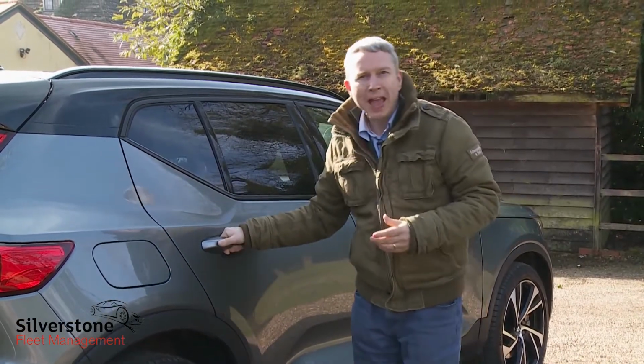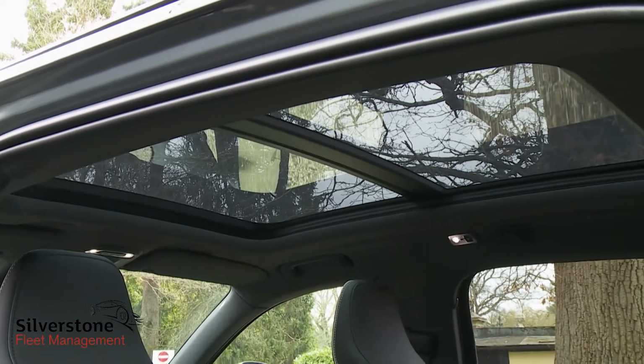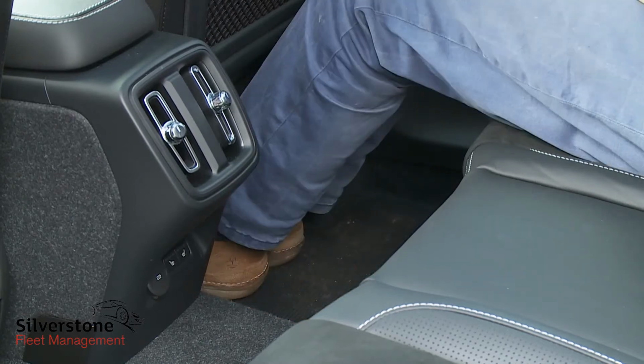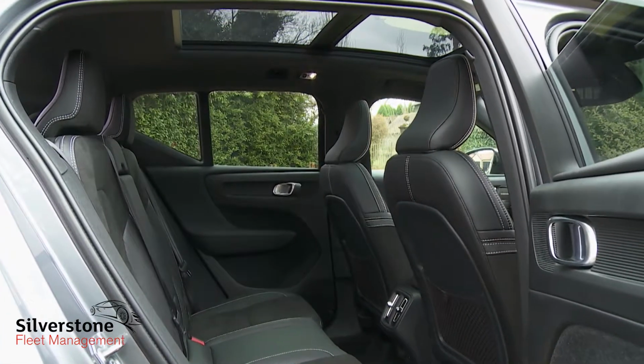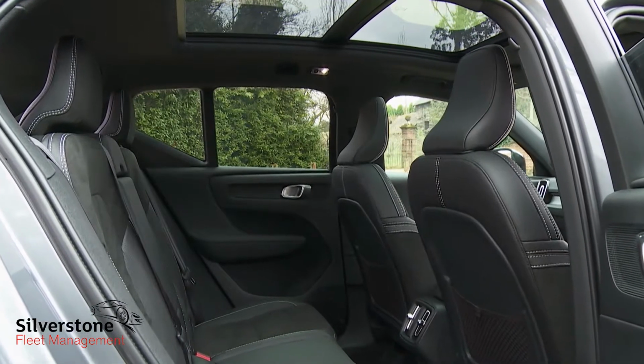Time to try out the back. Headroom's generous, even if you've got this panoramic glass roof fitted. The relatively lengthy wheelbase helps with legroom too. We're not so keen on the way that the angled style of the rear C-pillar might create something of a claustrophobic feel back here for younger folk. If you've children, take them along on the test drive to make sure they'll be happy here.